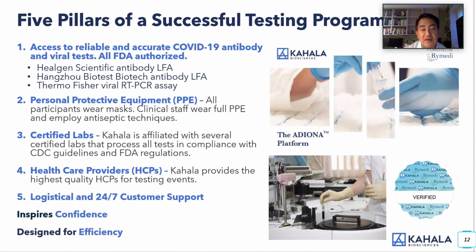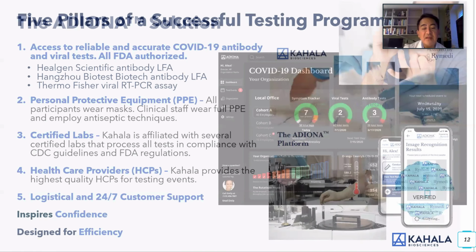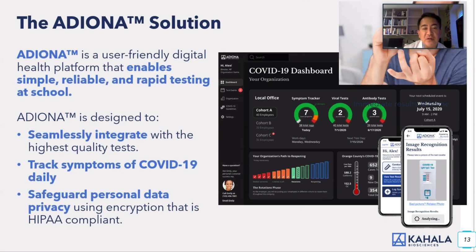And we have found in our customer satisfaction surveys after events that this inspires confidence, and it is actually quite efficient. The Adiona solution is an important tool in facilitating large-scale testing. Adiona is a software program that is in the cloud and is accessible by your smartphone. This enables simple, reliable, and rapid testing at schools or places of business. Adiona is designed to seamlessly integrate with the highest quality tests, and it can track your symptoms, and I'll show you an example of that.